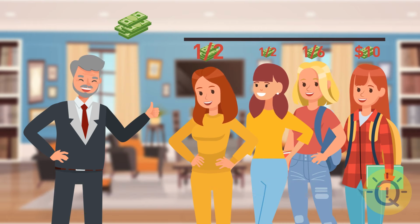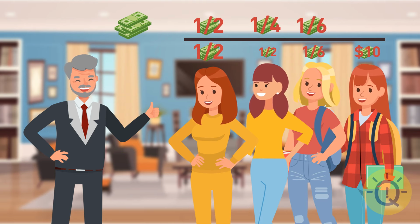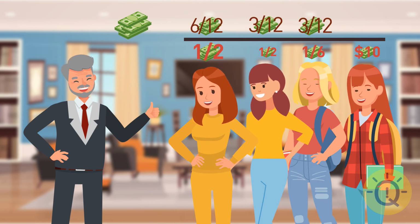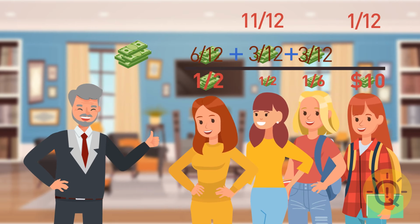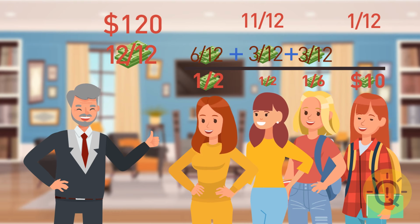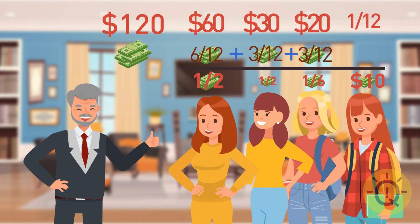Once again, Brianna gets half of the money. Amy gets half of the half, which means 1/4 of the original sum, and Kate gets 1/6. They are all some fraction of 12, so Brianna gets 6/12, Amy gets 3/12, and Kate gets 2/12. Together, this adds up to 11/12, which means that Nikki gets 1/12, which equals $10. The whole sum is 12/12, which is $120. Brianna gets $60, Amy receives $30, Kate is given $20. Hey, if I were Nikki, I would complain.